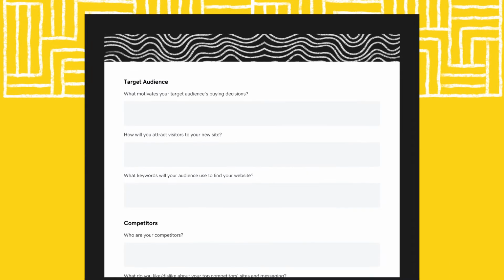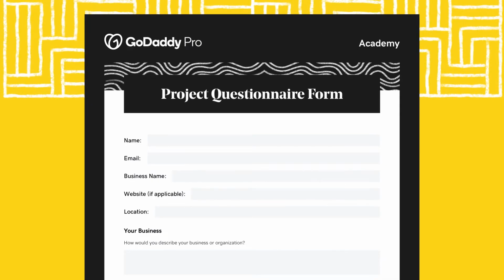The next step after the inquiry form is a project questionnaire. Through this detailed screening form, you'll gather the information for your proposal while also evaluating how much the business owner is prepared to move forward. In addition, you'll also discover if you're the right fit for the project.